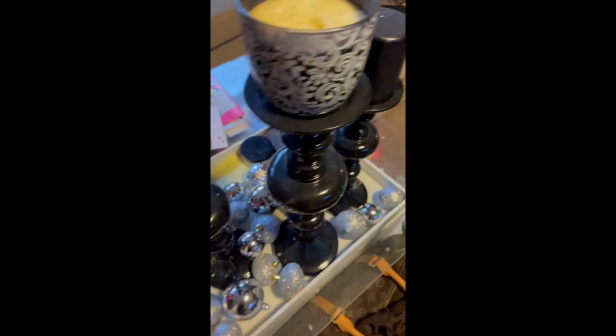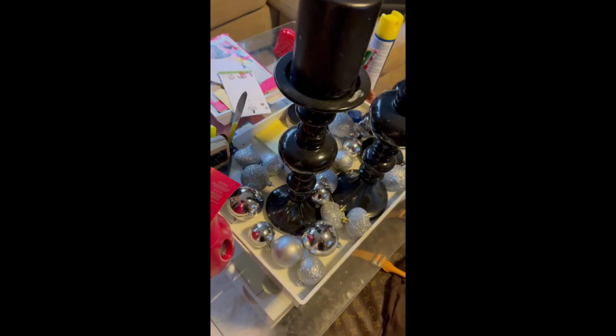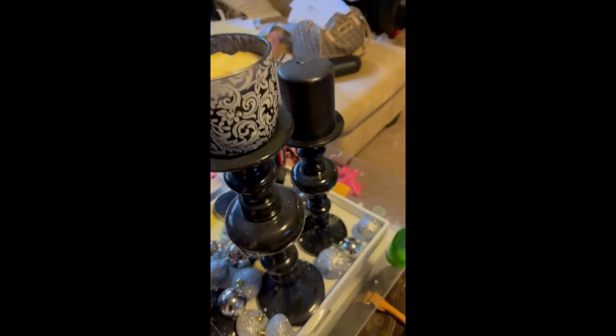fun and Christmassy. And again, I spend a lot of time sitting here. This is where I do my schoolwork. Most of the time I spend here is editing. So I spend hours upon hours here. So I just wanted it to also look kind of Christmassy, and it does. Just random little ornaments just sprinkled around.